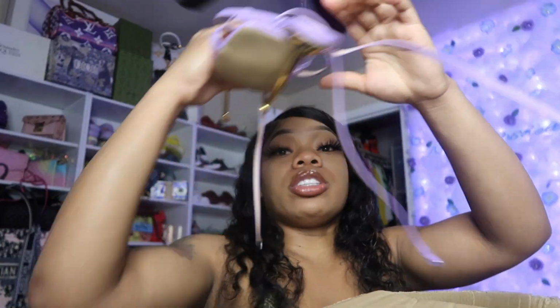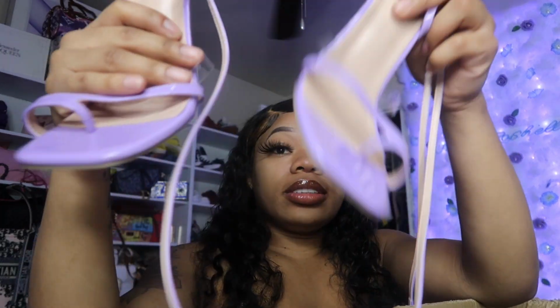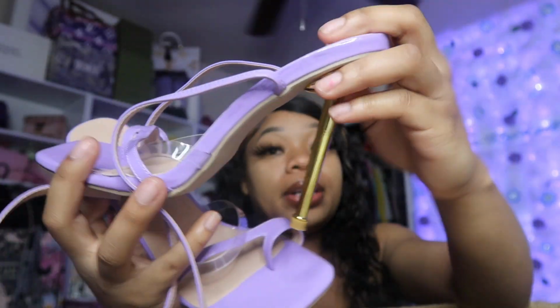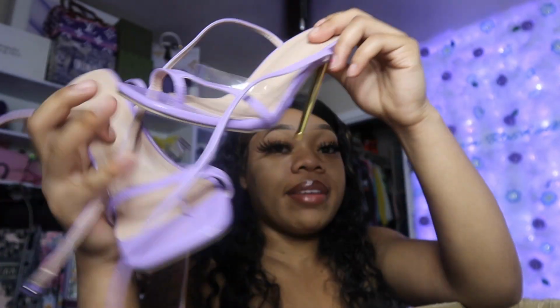But yeah, these are these heels. And then my birthday heels to go with that purple purse that I showed y'all. This one here. Yeah, this purple purse. I got these heels. These are mad cute as well. They tie around the leg. One toe goes in and everything. And then the heel part is freaking gold. I fell in love with it because I'm going for golden lavender. So I was like, yep, these are perfect.